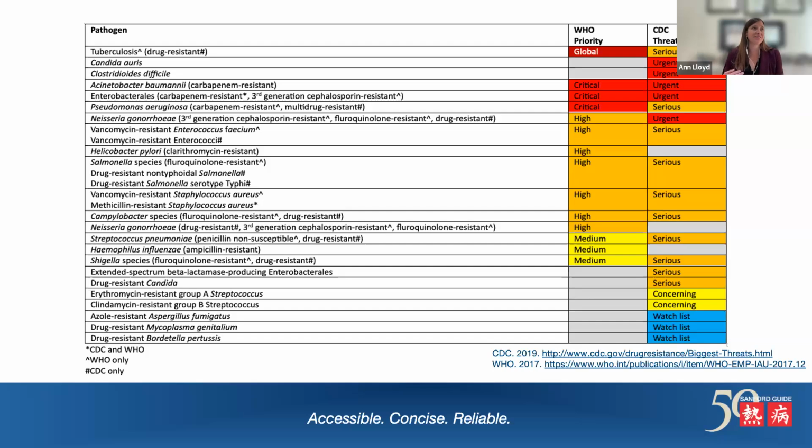And as you work your way down the list, you see more and more organisms that have been identified as being critical. And this just shows you that global threat that these organisms demonstrate to our healthcare systems and to our patients that we take care of. And encourage you to take a look at both of these reports. They have a lot of good information about statistics surrounding the number of infections that we see with these different organisms, and also some strategies to prevent these infections. And I will just mention that the World Health Organization list is expected to be updated at some point still within this year of 2023.